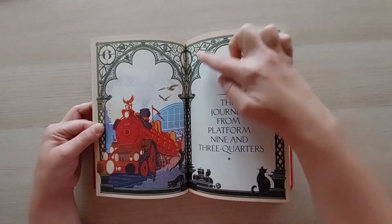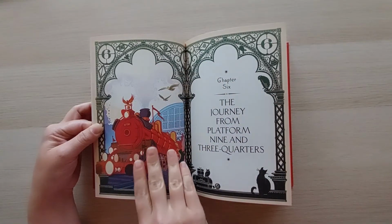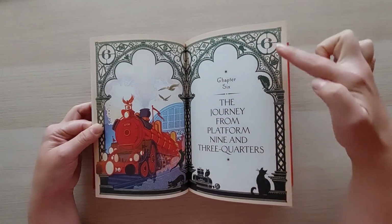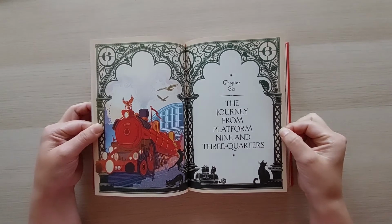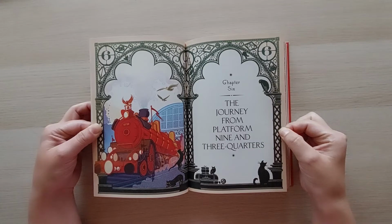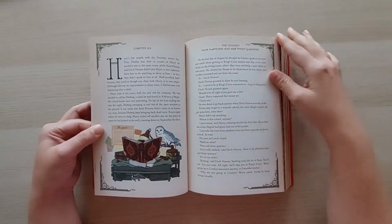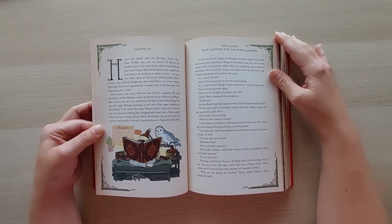The structure around really fits this picture of the Hogwarts Express in the station, because it looks like a Victorian station. I like that. Harry's last month with the Dursleys wasn't fun.